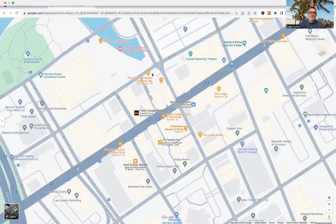One of the most popular things is right here. It is Firestone. It's the restaurant. The Sky Bar is on top of it. It has a wonderful view of the river. There is also over at the Luminary, there is a rooftop bar there as well. Absolutely beautiful.